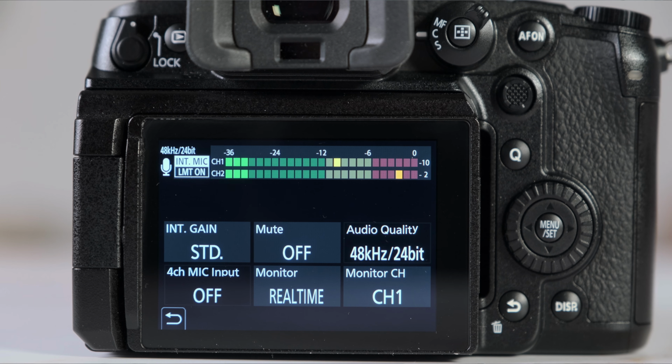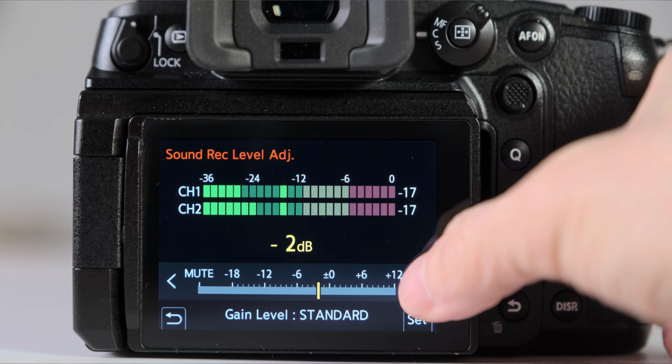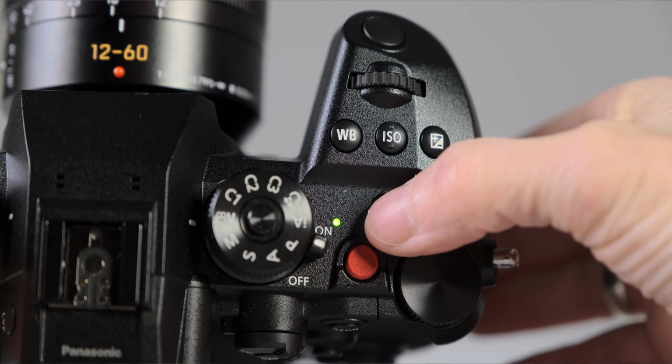Other enhancements to mention within this model are greater audio control with up to 4 recording channels when using Panasonic's XLR adapter, and on top, a very easy access to most of your audio settings is now possible by clicking the new Audio Info button.